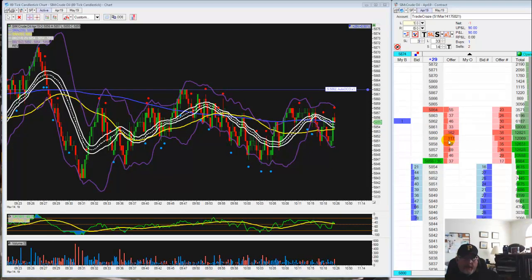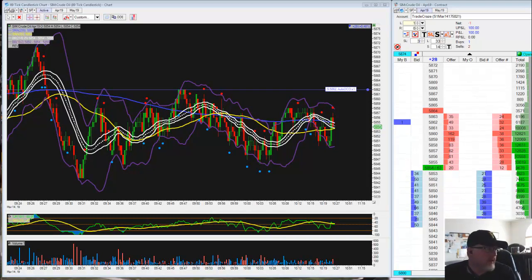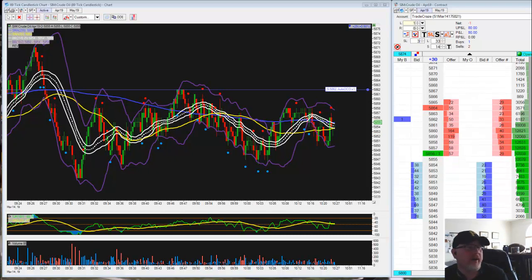I will say this though, look at that. 117 at 59, 162 at 60. So there's some stops right there to hit. Hopefully it stops at 60 and then it'll head down, or it's just going to run us out. All right, so we're still hanging out here. Oh, maybe. We'll see. Pausing.